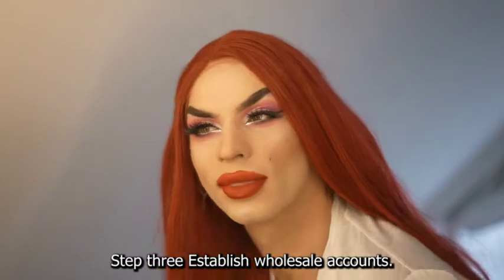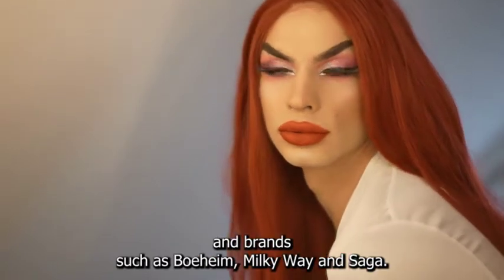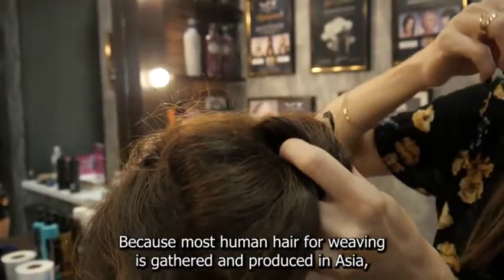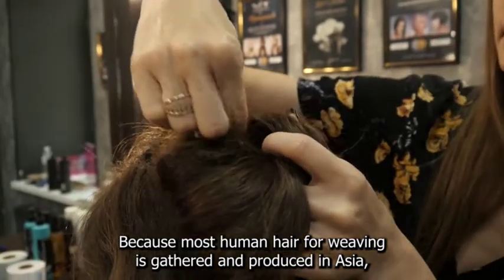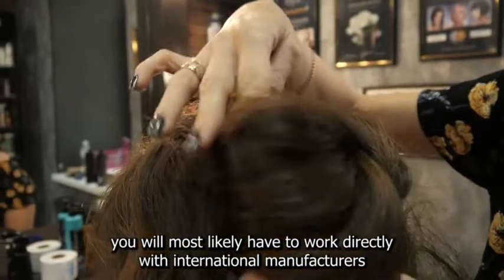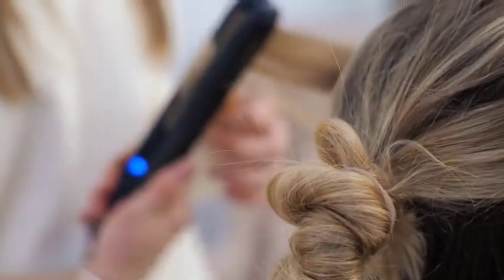Step 3. Establish wholesale accounts. Set up wholesale accounts with human hair manufacturers and brands such as Boheim, Milky Way, and Saga. Because most human hair for weaving is gathered and produced in Asia, you will most likely have to work directly with international manufacturers rather than a distributor in the United States to get the best prices.